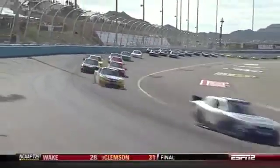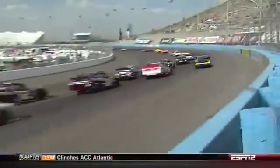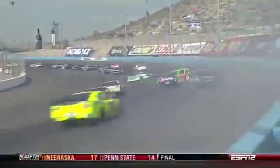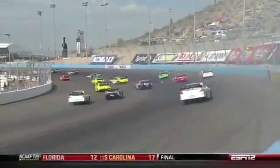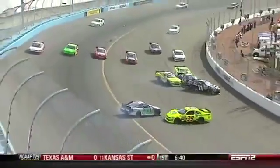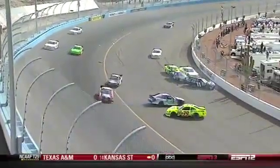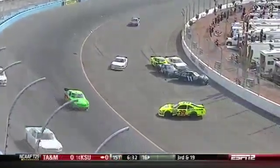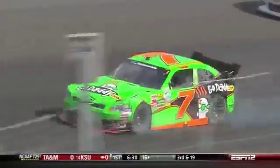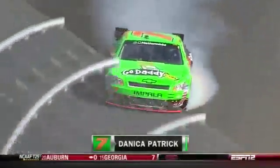A number of cars getting high out of the groove. They slid back. Look at this, 3 wide, coming up into turn 3. And look what happens. We have contact in turn 3 as well. The 11 of Brian Scott, the 7 of Danica Patrick. The 82 is also involved in that. That is Reed Sorensen. A log jam with 4 cars there. The 44, Jeff Green. There's the damage you see on Danica's car. Yeah, a lot of damage there.